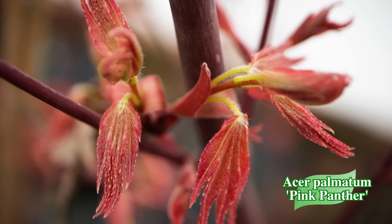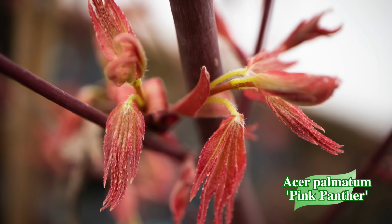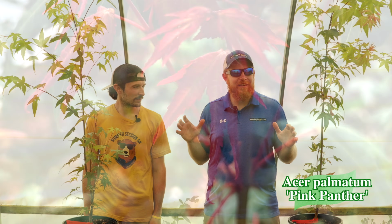Yeah, and in the summer, you can get some flushes of growth that is that bright pink again. I mean, if you're looking for a colorful tree for the landscape, this is an amazing new selection, and we got it available in 3 gallons. Normally, we offer a lot of these new selections in 1 gallons that keep selling out. We're offering today Pink Panthers in 3 gallons. Take advantage of these awesome sizes we got, y'all.